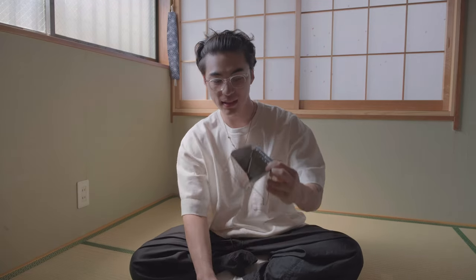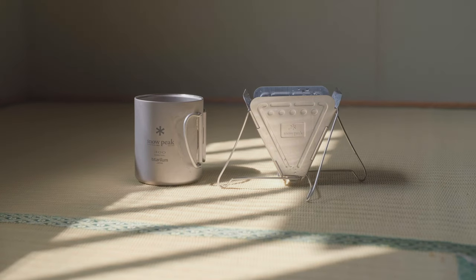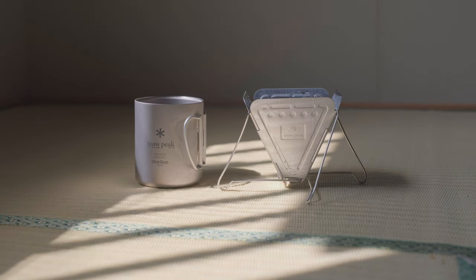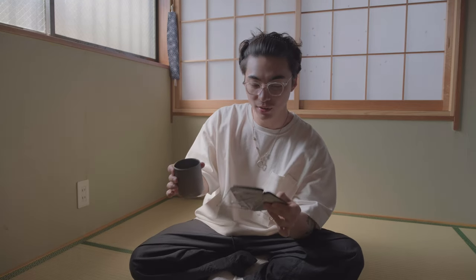One of the more practical things that I've bought is this little coffee set by Snow Peak. I love Snow Peak. I love the design, the philosophy, build quality of everything that they have. It's just great. So I bought this little coffee set. This is a dripper. It collapses really easily, which has been great for traveling. I've been carrying this around everywhere. It just flattens out, as well as this double-walled titanium mug. Anyway, these two have come in clutch. I've been having morning coffee every day. I'd recommend buying it if you're curious.